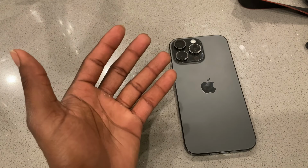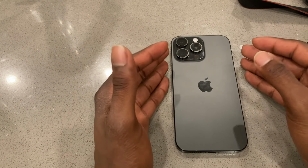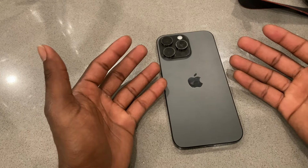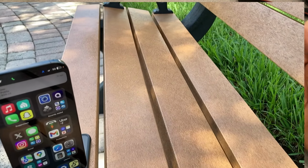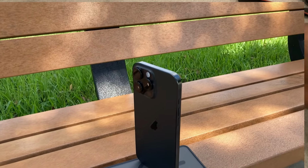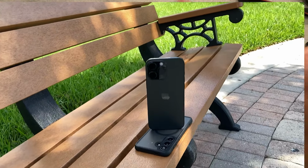It's compatible with MagSafe. Okay, we're going to break down the display this year. So, as I said before, it has a bigger display. How is it a bigger display? It's a 6.9-inch diagonal all-screen OLED display. And OLED technology, basically, makes colors a bit more poppy. It makes red look more red. It makes black look more black. It makes blue. You get where I'm going with it?